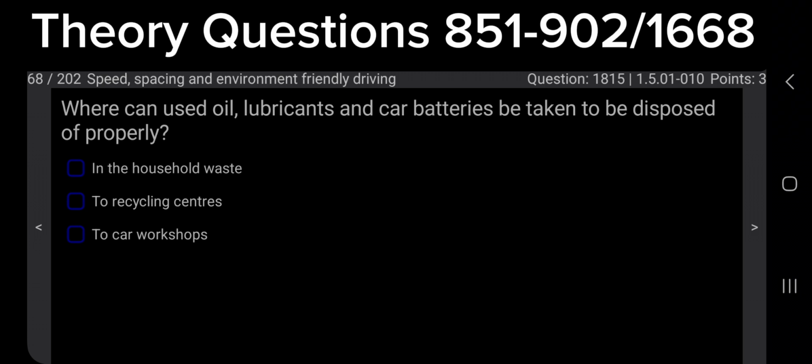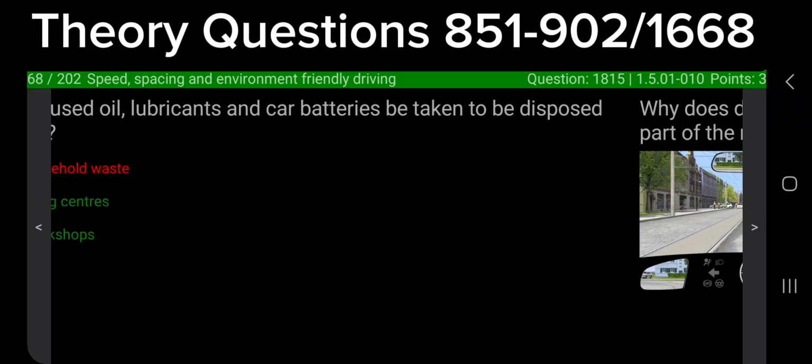Where can used oil, lubricants and car batteries be taken to be disposed of properly? In the household waste. To recycling centers. To car workshops.